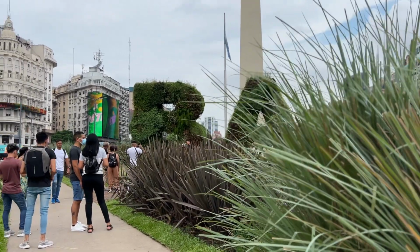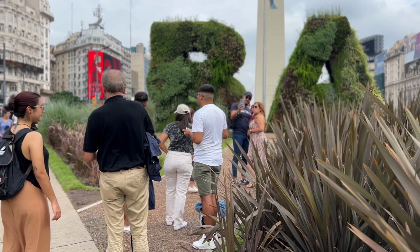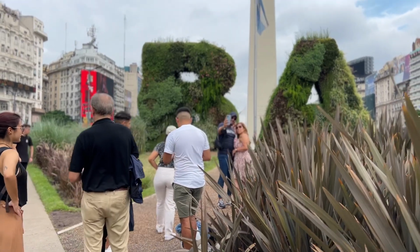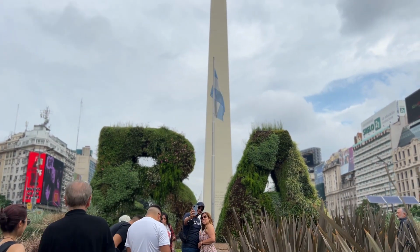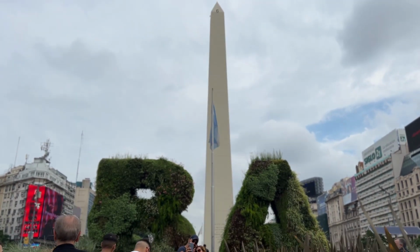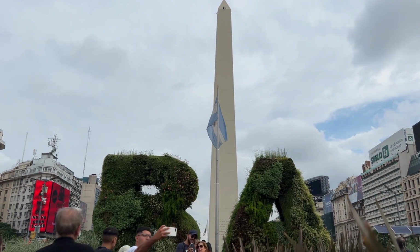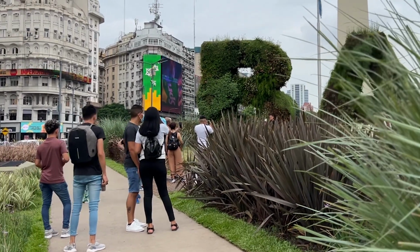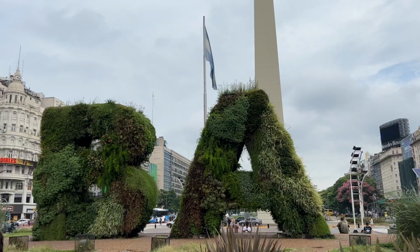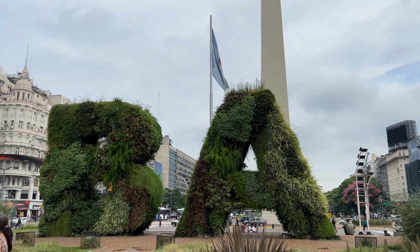Now, that doesn't mean it was flown on the Obelisco, but it was flown in the church that used to be in that location. If you go and want to take photos, the best spot is probably on the north side, because there you'll find the letters BA, which are made from plants. But just be aware, you'll probably have to wait in line because there's usually a bunch of people waiting to take their photos with the BA, the Argentinian flag, and the Obelisco.